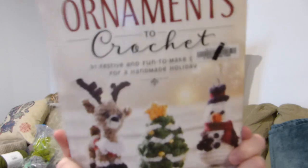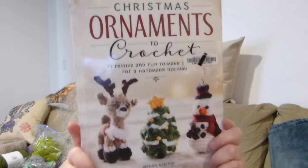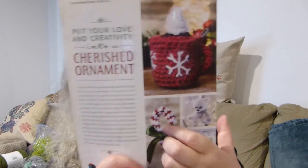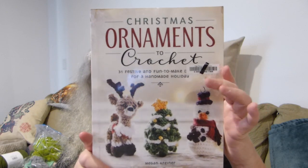Okay, another Christmassy one. Christmas ornaments. But this has more than, well, it's all amigurumi, but not necessarily animals. I mean, there's like candy cane and a cup, and I haven't made anything out of here yet. But it's Christmassy, so I had to have it.